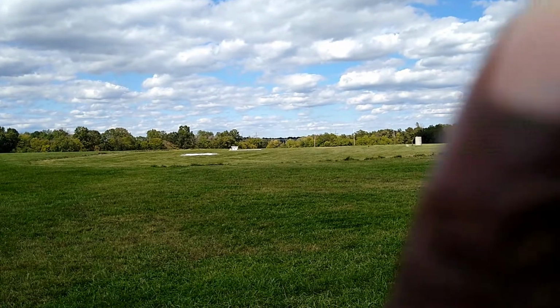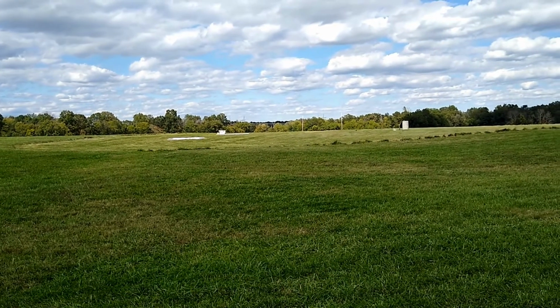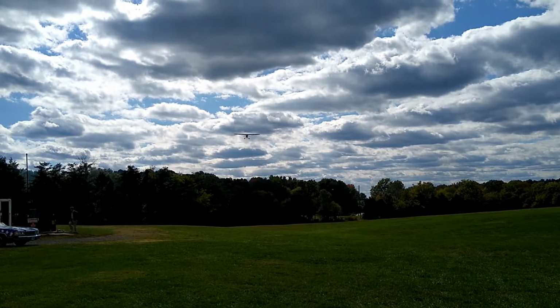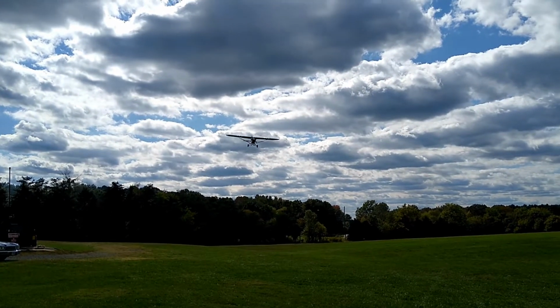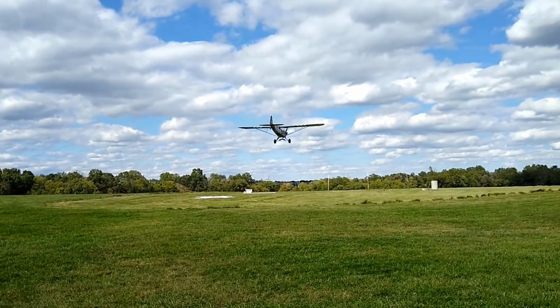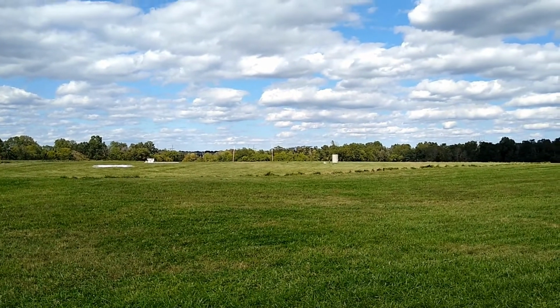All right, I don't know if you can see it, but right over there between those two pylons is the mailbag. Here he is coming low, hook is down, slowing down to about 60 miles an hour. And then he grabs the mailbag and he's off.